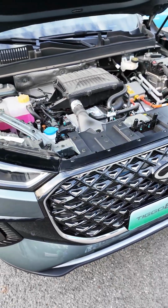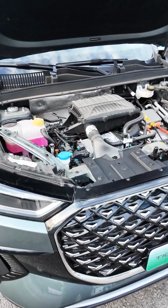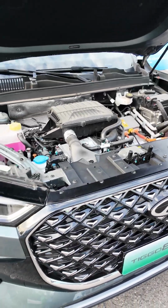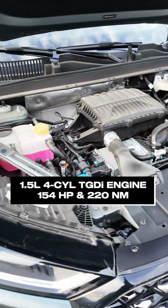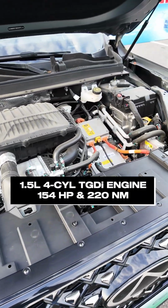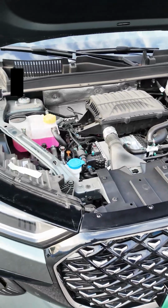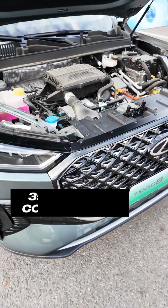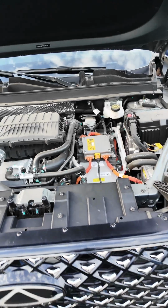But of course, by far the biggest change between the Tiggo 8 PHEV here compared to the Tiggo 8 Pro sold in our market currently lies under the hood, because this one, like I mentioned earlier, uses Chery's new CSH plug-in hybrid system. This system comprises a 1.5-litre 4-cylinder turbo petrol engine rated at 154 horsepower and 220 Newton-metres of torque, augmented by an electric motor setup rated at up to 201 horsepower and 310 Newton-metres of torque. Combined, it delivers up to 355 horsepower and a whopping 530 Newton-metres of torque. That's a lot of torque for this size of an SUV.